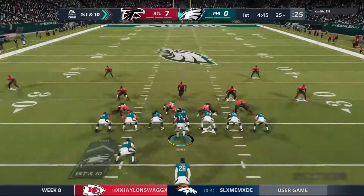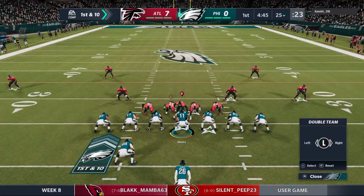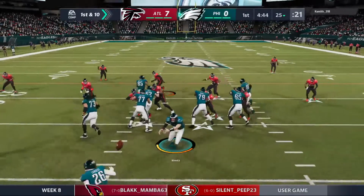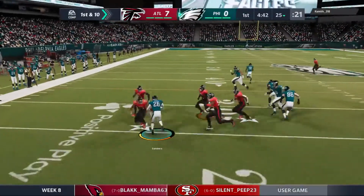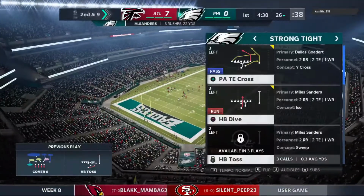Already at the line, this Philly offense set to go. They had the interception. Touchdown, so now 7-0 the score as they start 1st and 10. Sanders there with a first down carry that might have gotten a yard, if that.